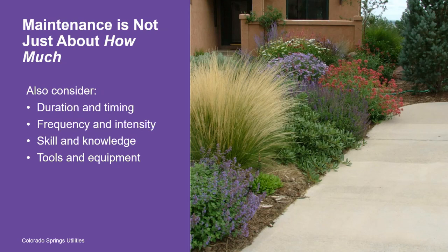The frequency and intensity of the maintenance matter too. Some kinds of maintenance can be quite physically demanding. So if you've got physical limitations, or if you just don't want to have to work that hard, you need to really think about how to build a landscape that, maybe it takes fairly frequent maintenance, but it's not physically demanding. So think about it in those terms as well.